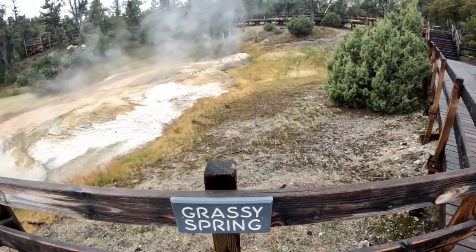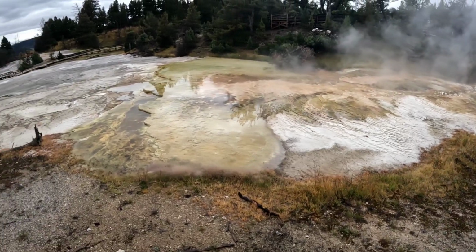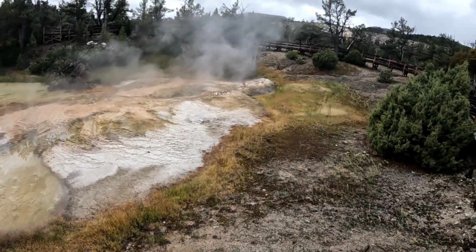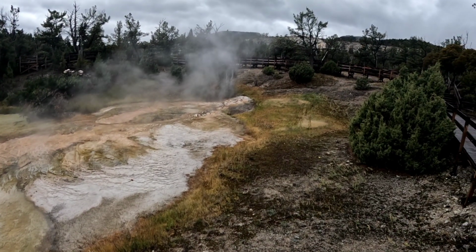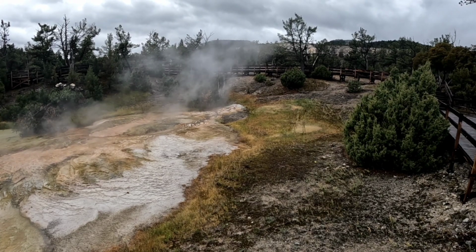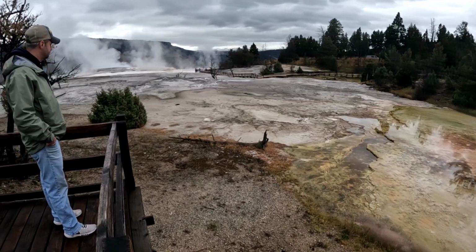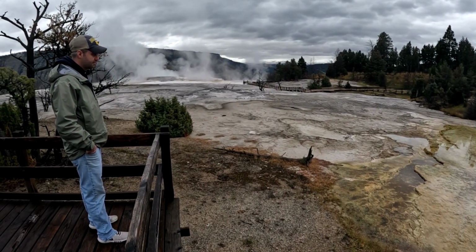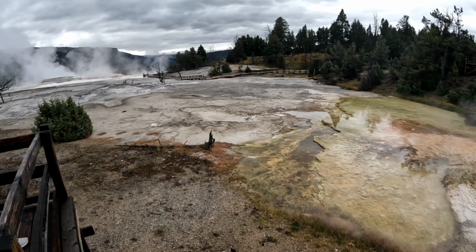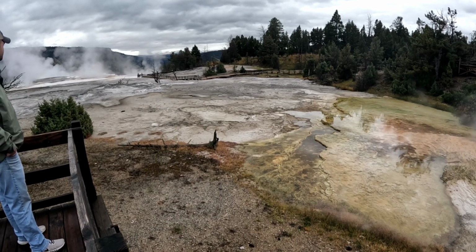Grassy Spring, aptly named. There's the spring from which it flows, cascading down ever so gently and pooling near what seems to be buffalo and elk shit. So they just come right on out here. That'd be something to see.